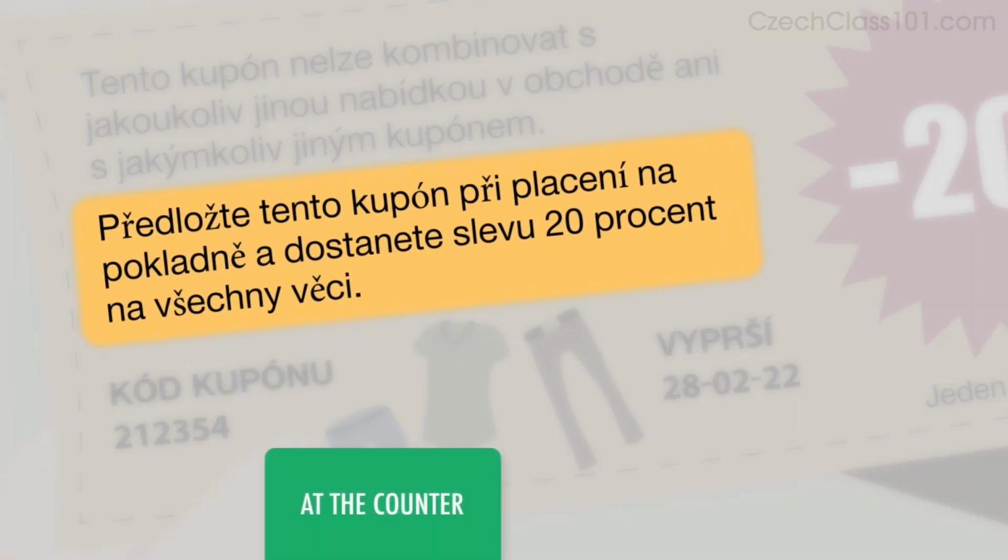It says, present this coupon at the counter at the time of purchase to receive a 20% discount off all items. Předložte tento kupon při placení na pokladně a dostanete slevu 20% na všechny věci.